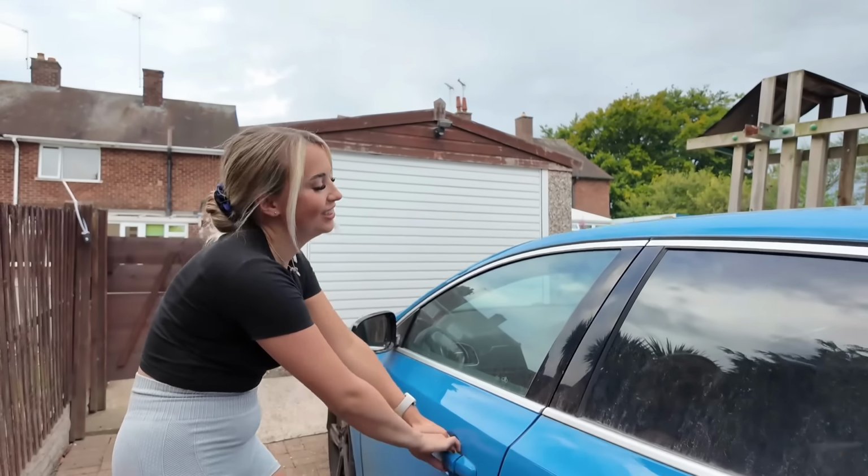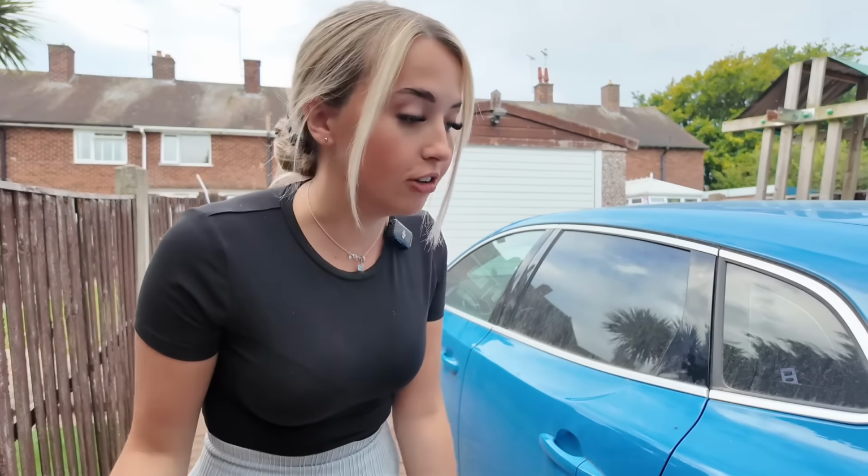Right, and the second issue is this door. It doesn't work. It doesn't open. Apparently this is a V40 thing. Apparently it happens to them all the time. There's something wrong with the locks. Apparently it was supposed to be a recall, but I'm guessing this one didn't get recalled.